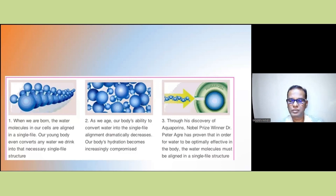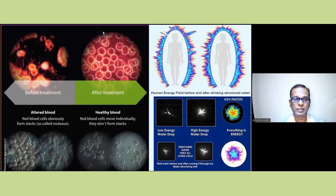But what happens is when you have a structured water, as you see the aquaporins down there, the water molecule which was invented by these guys, Peter Agre. Now, this is all an invention, and this is all a science which they said that the water molecule, when it is linear, it goes inside the human cell much more easily. Now, saying that, when you have a structured water and when you drink a structured water, what happens?